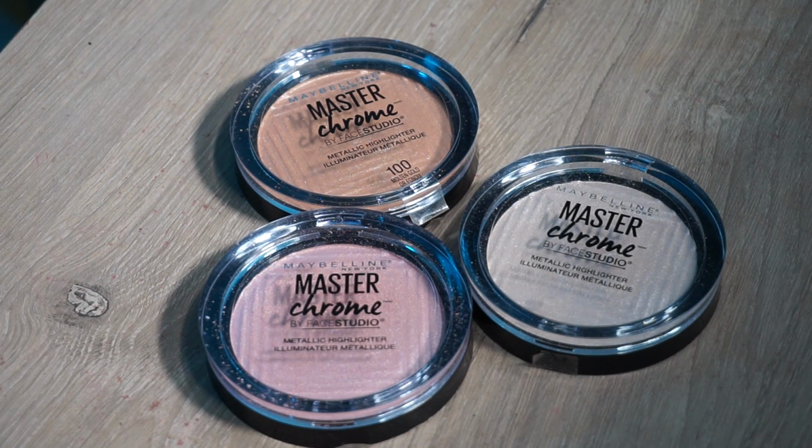These are great highlighters, but I have so many highlighters that I absolutely love, and I found that I just wasn't reaching for these, to the point that they got pushed to the very back. So when I was going through my makeup, I decided I should not keep these just to keep these. I know I sound like a broken record, but I enjoy these, and I know somebody else is going to enjoy these, because realistically, I'm not going to reach for these.